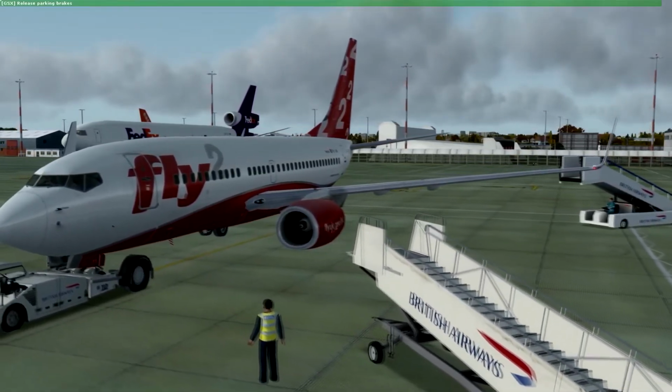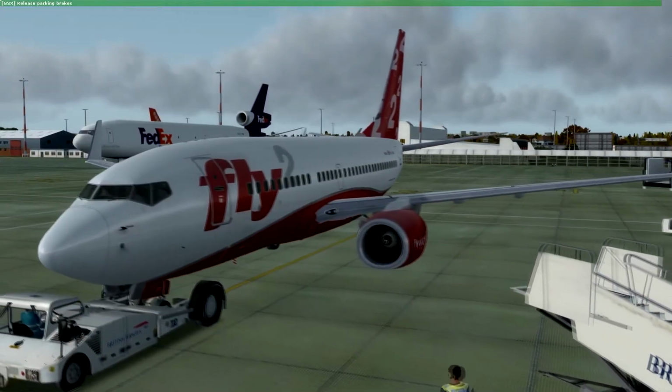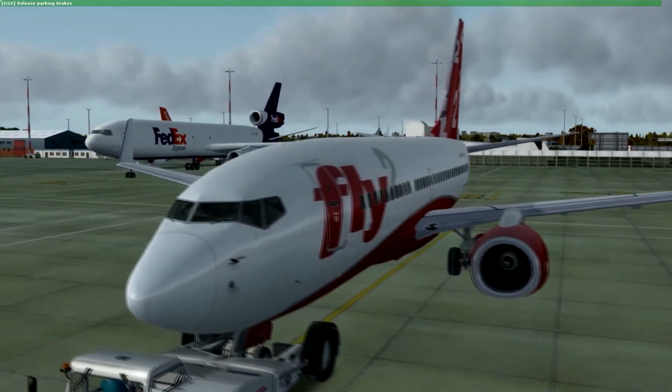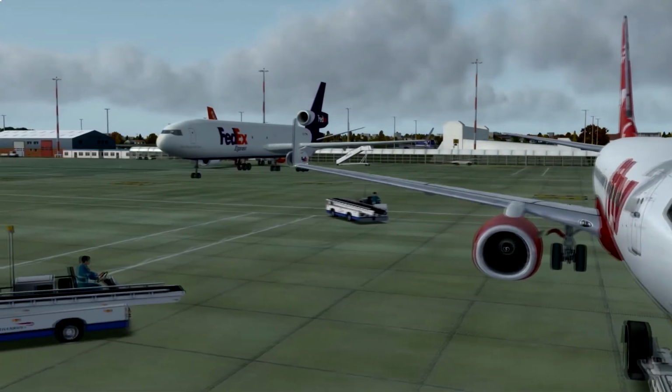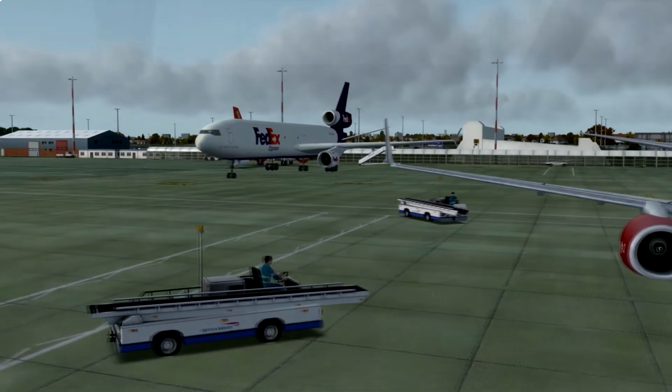And release parking brakes, sir. Yeah, give me a second. God, these guys are pushy. No, it's not gonna work out. I'll just tell them no. We'll wait. And we'll take a little bit of a delay.